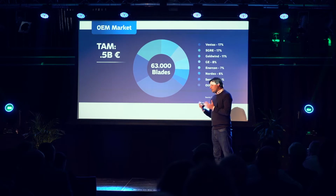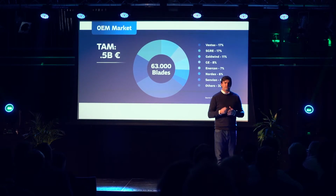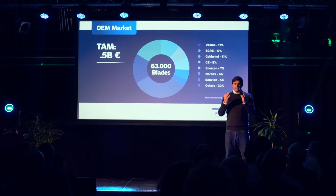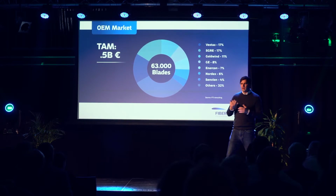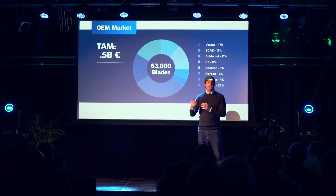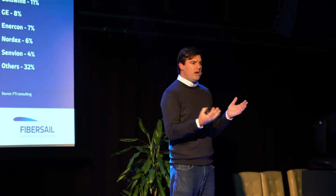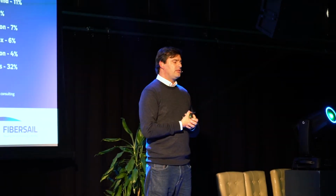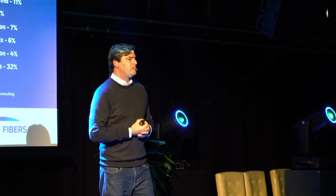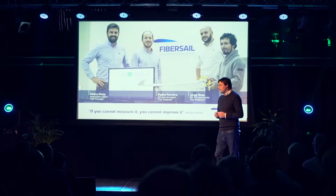Looking at the new turbines, that's our market on the manufacturer side. We can say that every year 63,000 blades are being built. 70% of this market is coming from only 7 companies, which makes it easier for us to scale. Now, we are selling our product at 25,000 euros, which makes us a market of roughly 500 million euros each year.